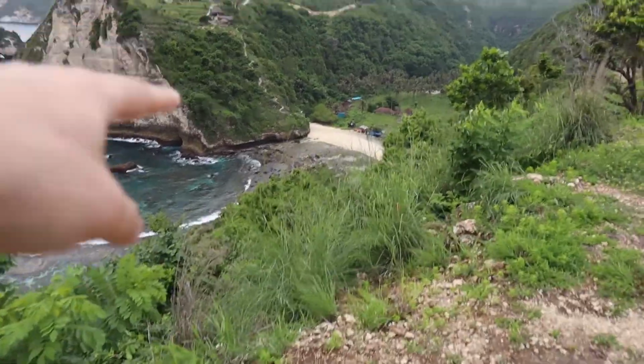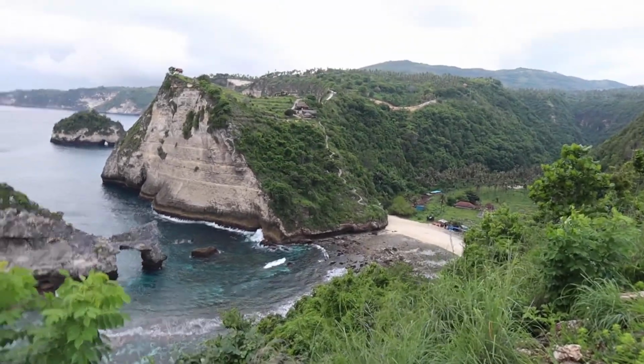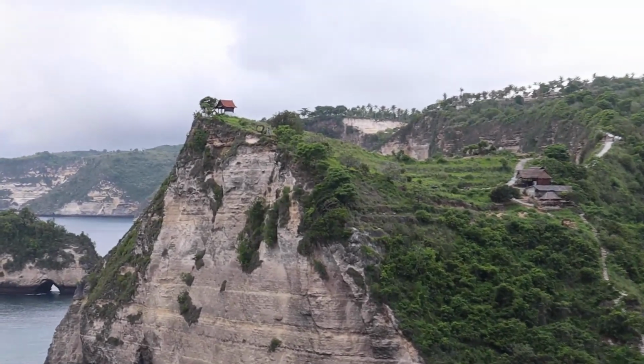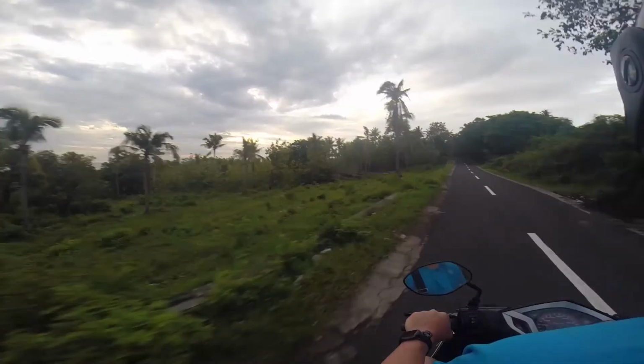So right down there is Atu Beach. And you can see the tide's out a little bit. And then a little bit further down is Diamond Beach. Can't see it from here. But there's a viewpoint that we want to head out to a little bit later.